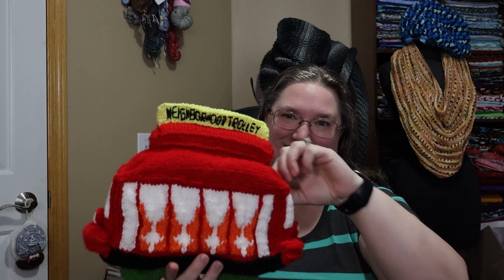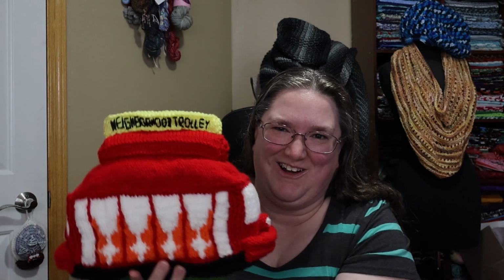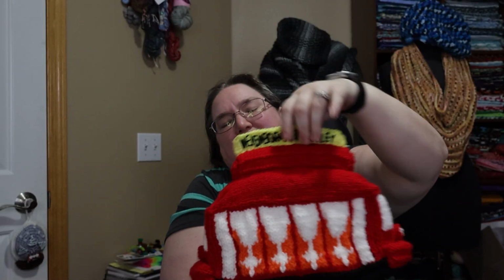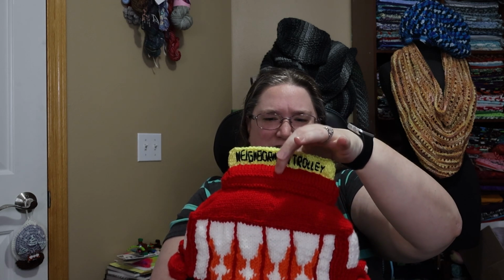And let me tell you, I'm a little perturbed with myself, not the pattern. It was really hard to sew this roof on. This part right here was really, really hard. But because I was questioning the order to sew the roof on last week, I embroidered this yellow part, and then I sewed the yellow part to this signboard section, and then you stuff.